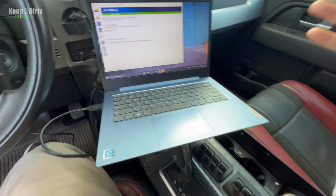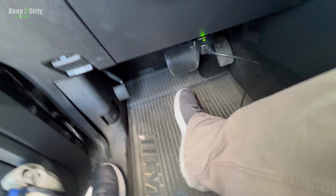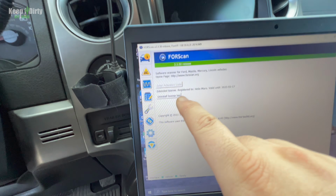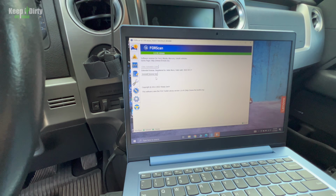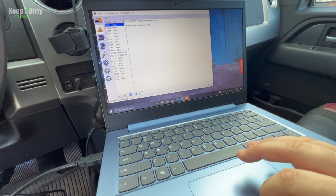So I have this cheap little $200 PC that I keep just for this purpose to be able to connect to my truck. And I brought their dongle, and this is the one that doesn't require a little switch, which is great. And then you just got to make sure that you get their license. The 2-month license is free, and you can get that as many times as you want. I do recommend getting their 1-year license because it's a worthwhile application, because getting a new license takes time. So let's go ahead and connect to it.